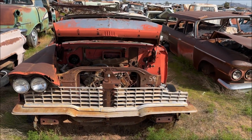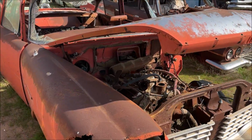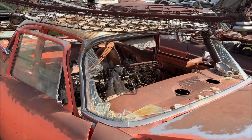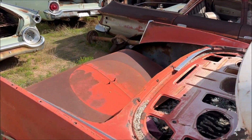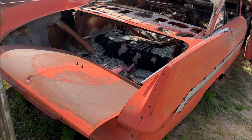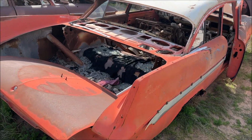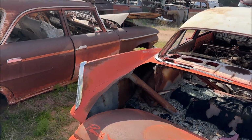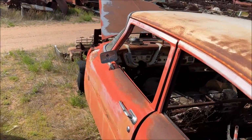This car to me kind of screams Plymouth, and right there it says 59 on the front end, but this kind of gives me Christine vibes. Check out the back end. You guys know I love Christine. I featured a car that was done up in Christine theme from Barrett-Jackson. Looks like this had a badge that said Belvedere. So that would explain it. It is in the same Plymouth family as the Fury.